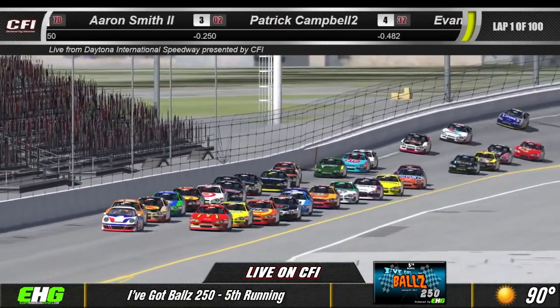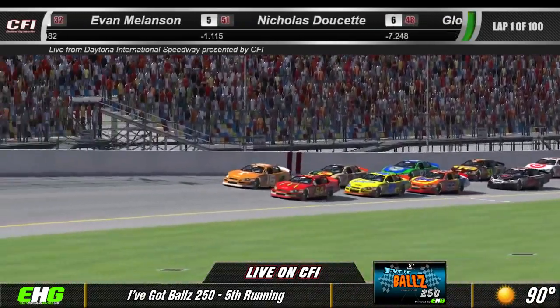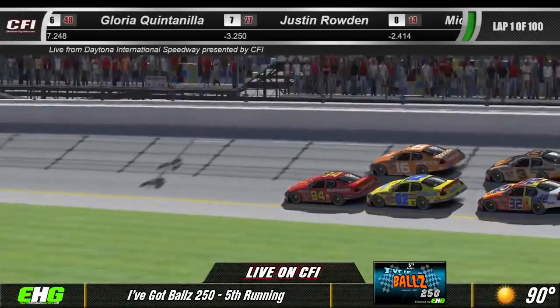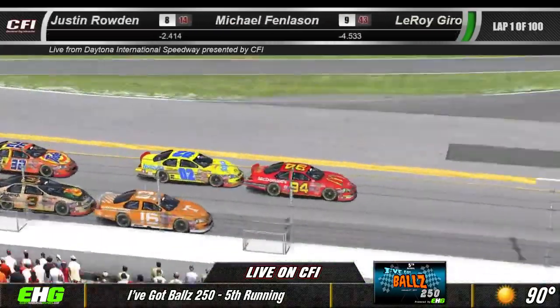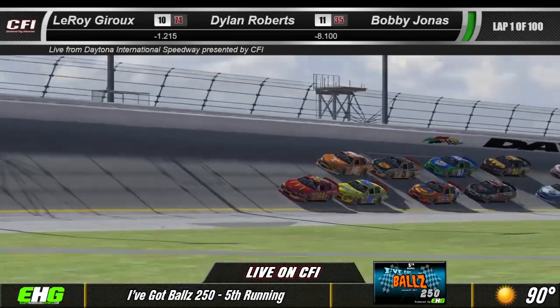The brand new Roof RT12R pace car peels off on the pit road. The 94 of Brendan McGee leads the way. Green flag is out. We are underway for the I Got Ballz 250. And here we go, heading down into 1 and 2, shifting up through the gears, picking up the speed, 2 by 2 by 2.